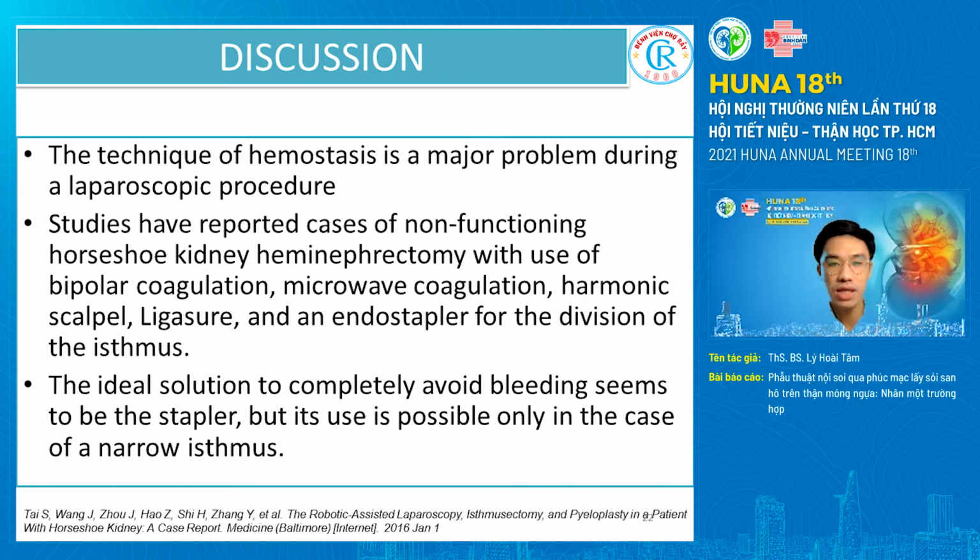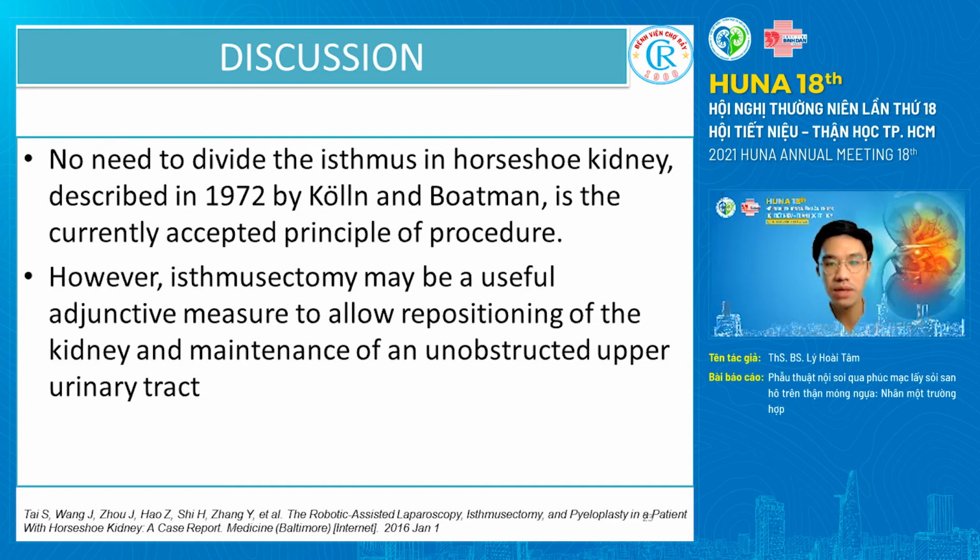Hemostasis is a major problem during laparoscopic procedures. Studies have reported cases of non-functioning horseshoe kidney heminephrectomy with the use of bipolar coagulation, microwave coagulation, harmonic scalpel, ligature, and endostapler for division of the isthmus. The ideal solution to completely avoid bleeding seems to be the stapler, but its use is possible only in the case of a narrow isthmus. Isthmusectomy may be a useful alternative measure to allow repositioning of the kidney and maintenance of an unobstructed upper urinary tract.